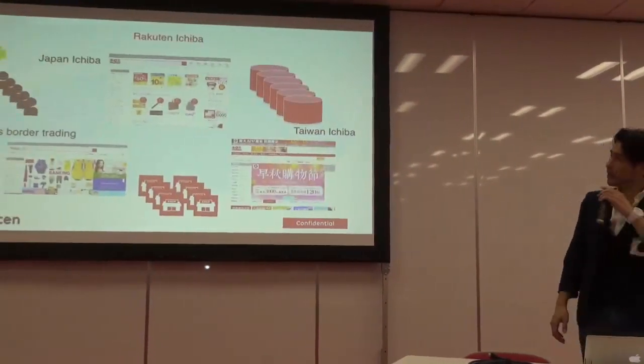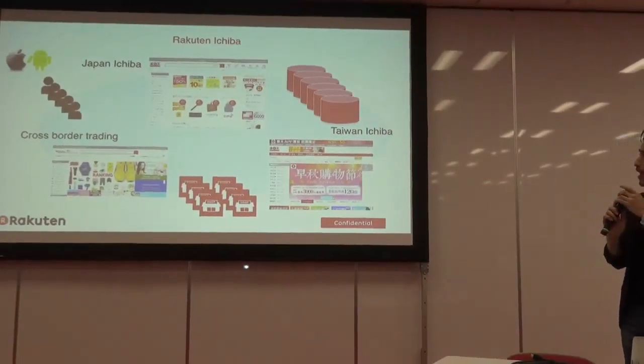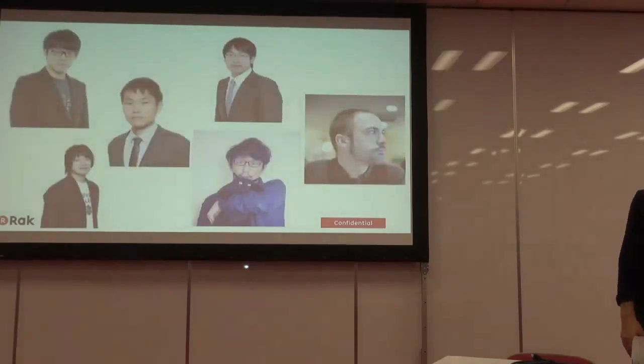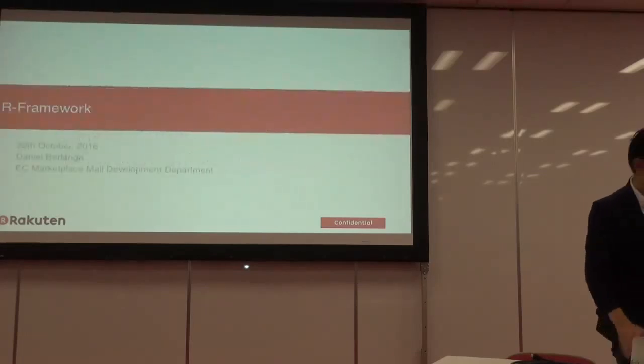And you know, Rakuten Ichiba has Japan Ichiba, global Ichiba, and cross-border trading. There are billions of items, catalog data, and a ton of accesses from users to the web and mobile native apps. Today's leaders will explain detailed topics, especially 4 topics from each area. One is front-end, mobile native apps, and cache architecture, and the last is catalog data, collaborating with RIT. So firstly, we are talking about our framework. Daniel, please.